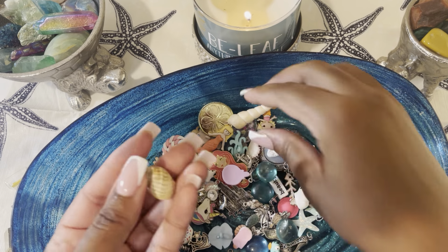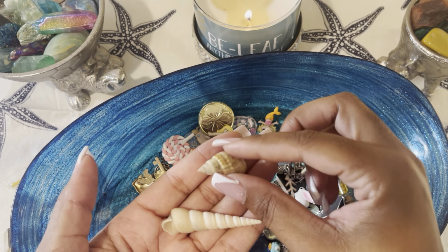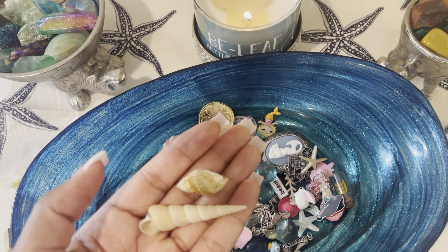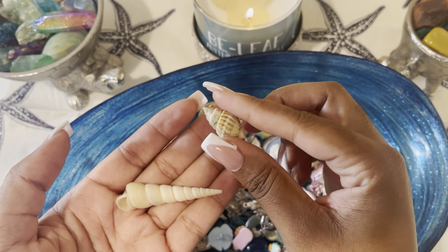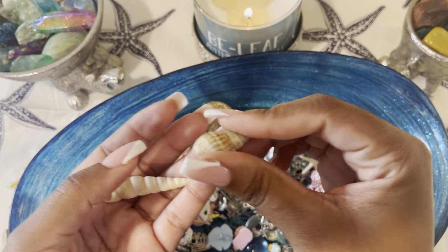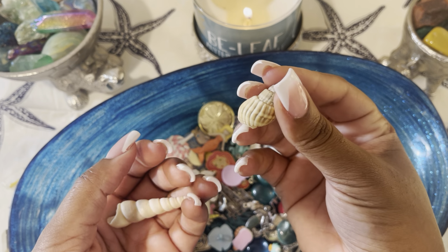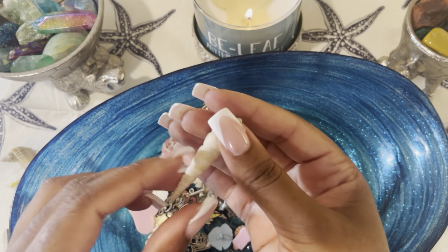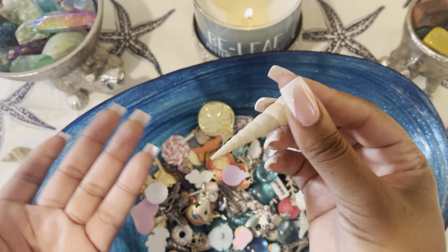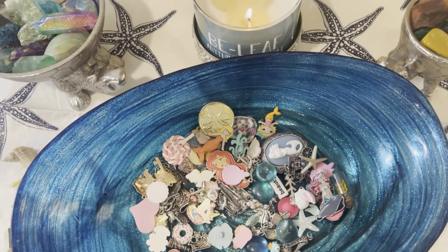We got a couple of shells. This one here is my conch, or I describe it as a cornucopia. If you get this one, it means you're going to have a lot of abundance. That's how I look at this one. This one looks like a phallic symbol, so that's how I read that one, kind of like the Ace of Wands.